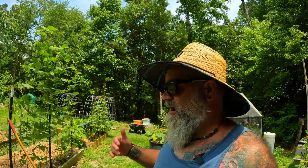So all in all, everything's going really good in the garden. We're harvesting squash daily. The tomatoes are coming soon. And the husk tomatoes are any day now. We're going to start getting those. So everything's going right along. And the peppers, I'm probably going to start harvesting within the next couple days.